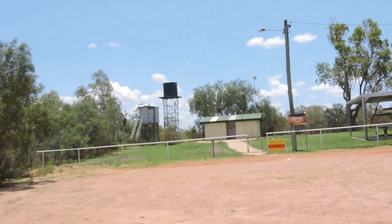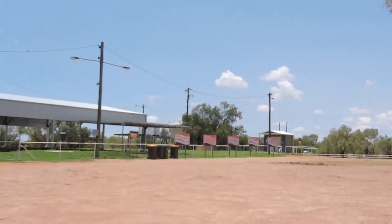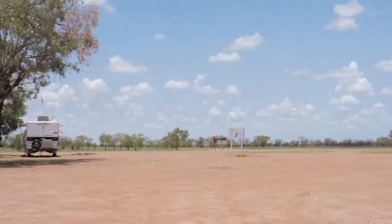While staying at Longreach, we're staying at the Apex Park, which is 3 kilometres out of town. It's got toilets, water, a boat ramp, and even free Wi-Fi. It's on the banks of the Thompson River, which has great fishing, and is only $3 a night per site, or $15 a week.